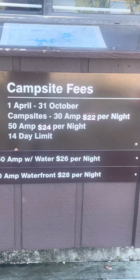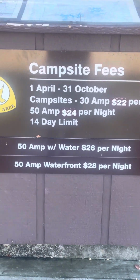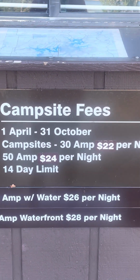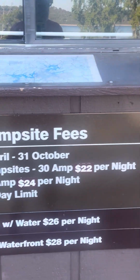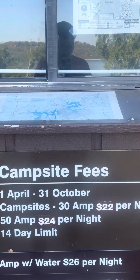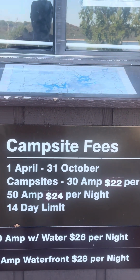Campsite fees, April 1st to October 31. Campsite 30 amp, $22 per night, 50 amp, $24 per night, 14-day limit. If you have a senior lifetime pass, you will get a 50% discount.